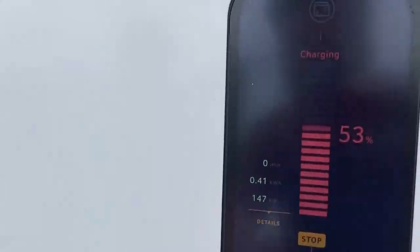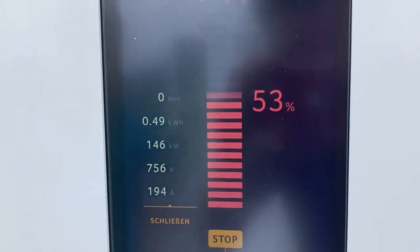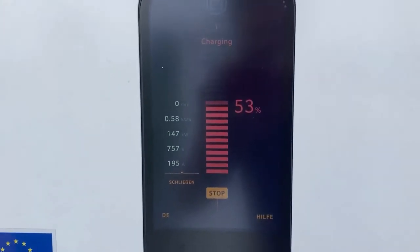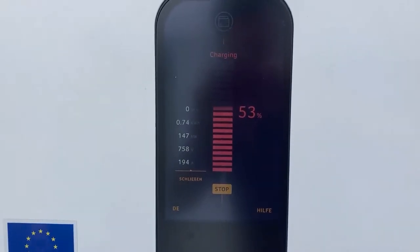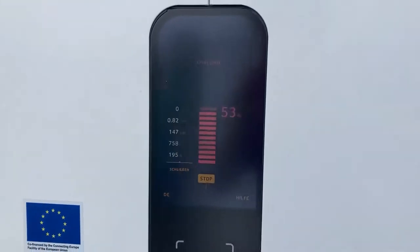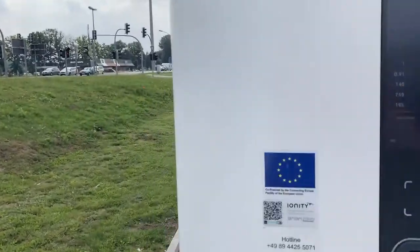So, let's check out these numbers. 757 volts. Not a bad start at 53%.